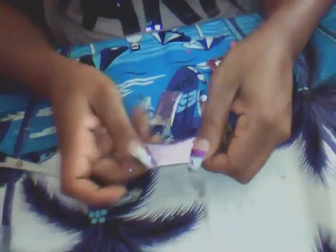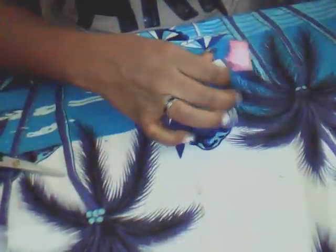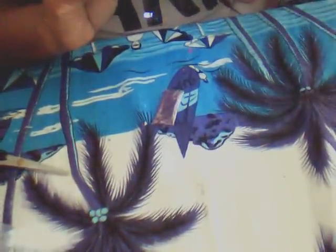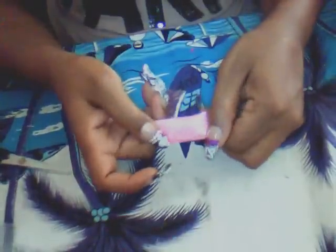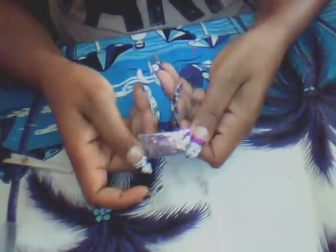Then we have a lilac. Number 30. We have another sweetie, that's 29. Then we have number 20, and it just has BBG, and it's a very pretty pink. And then this one is purple, and this one is like hexes, iridescent hexes.